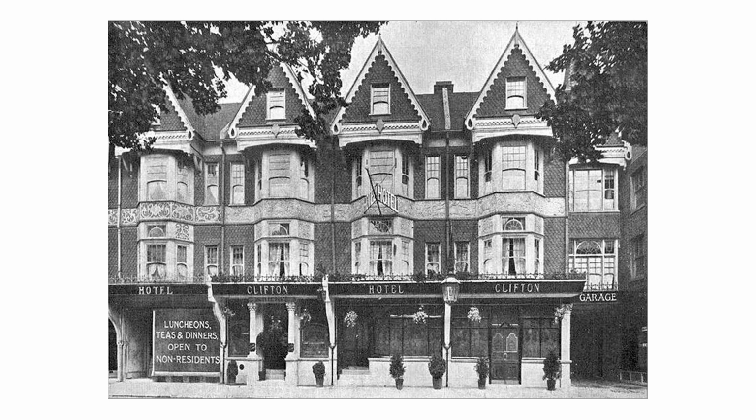And on the other side, again, this is listed. Beautiful terrace, and it's nice to see that in recent years a lot of work and care has been carried out on this. The Clifton Hotel was there for a very long time.